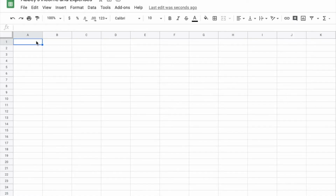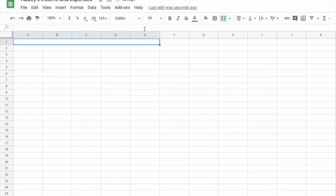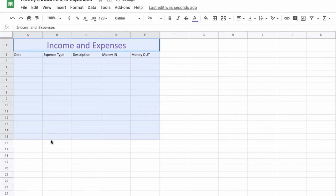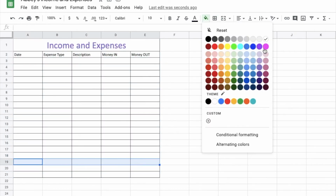Now I'm going to give you a tutorial on how to make a super simple spreadsheet to track incoming and outgoing expenses on Google Sheets. This is how I like to organize my incoming and outgoing expenses. I like to use Google Sheets because it's saved to your Google account, so you can log in anywhere and access it. In the first column, put the date the income was deposited into your account or the expense was made. Then the type of transaction, then a description box for you to add more detail, and then 2 columns that make it clear one is for money coming into your account and one is for money going out.